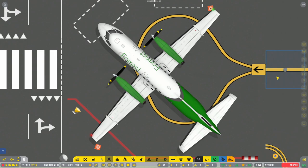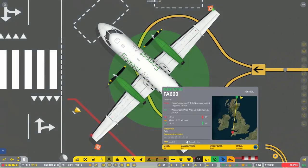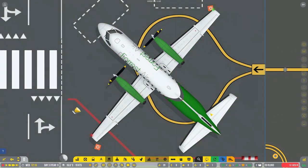These are exciting times for the Hedgehog Airport in Cornwall. Why? Because finally we have the first commercial aircraft that just arrived. It came all the way from the top of Scotland, it seems, from Wick. A 3 hour flight, carrying 26 passengers and picking up 29. Very exciting.